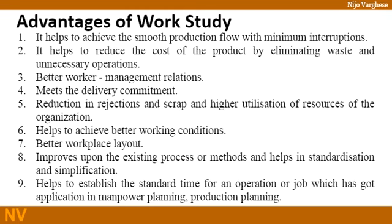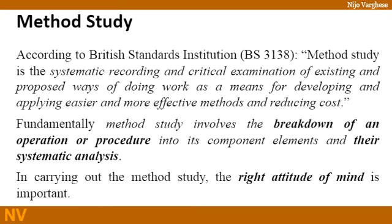So we can set standard time, time standards can be established, and thereby we can exactly plan our manpower requirement, as well as the production planning can be done properly. So these all are the benefits or advantages of work study. Now let's look into method study. What is method study? Method study is part of work study, as I have mentioned earlier. Work study involves method study as well as work measurement.